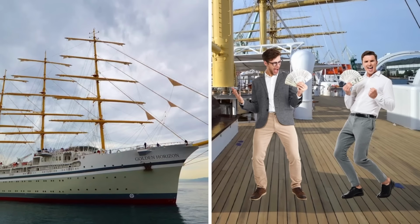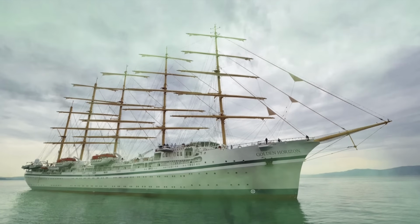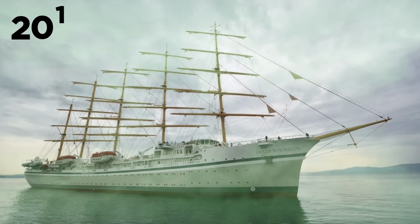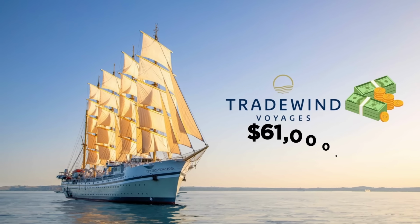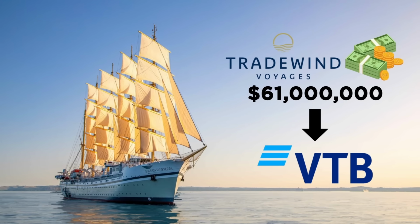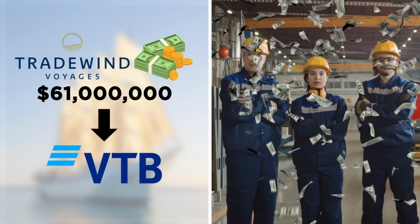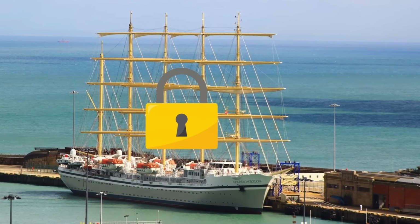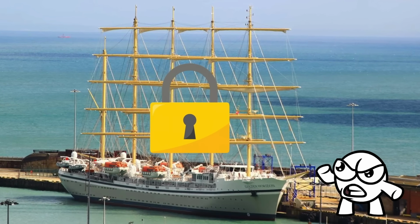The Golden Horizon is tailored to the rich, but it does have a pirate's curse, and the ship's barely sailed since being built in 2019. See, its owner, Tradewind Voyages, owes around $61 million to the Russian bank VTB and thousands of dollars in unpaid wages to their staff. So the boat was seized and impounded until they can pay off their debt. Shiver me timbers, that's a lot of booty.